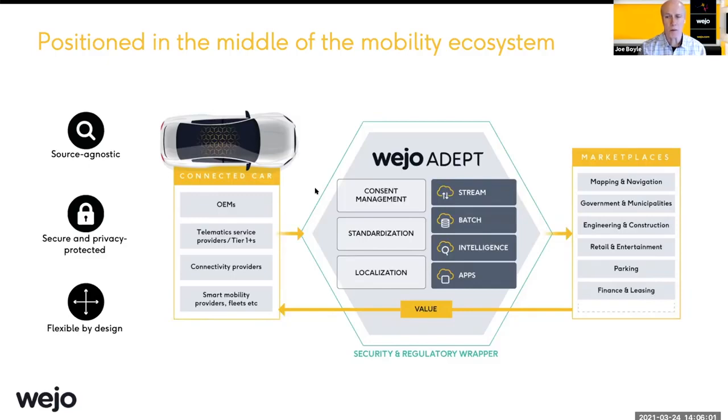Within the Wejo platform, once we have the data into a common data structure, we're able to apply very sophisticated data science and analytics tools to create mobility intelligence products that we can offer to a variety of marketplaces and a variety of users through a number of different forms.